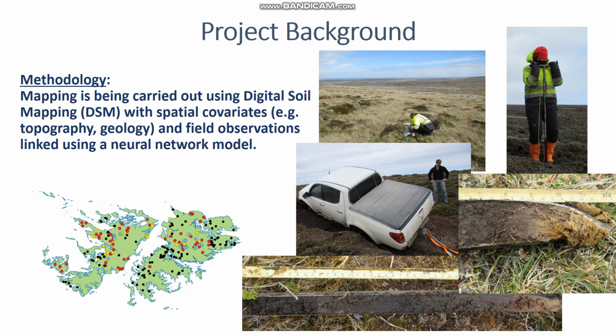But it's all good fun and the project is on schedule. We've got 2 field seasons. The last one was last summer and the current one is this summer. I'm in the middle of it at the moment.